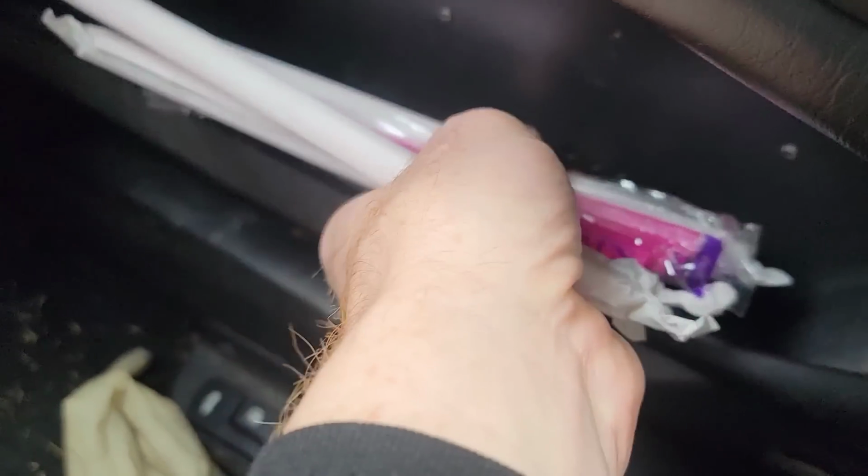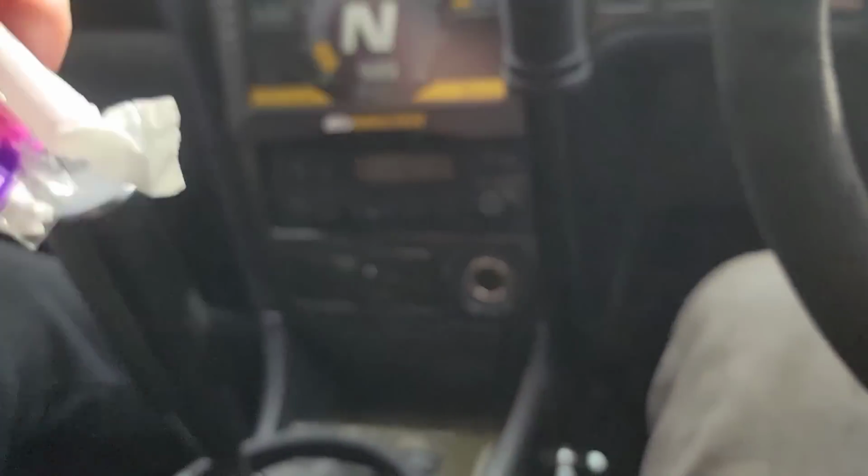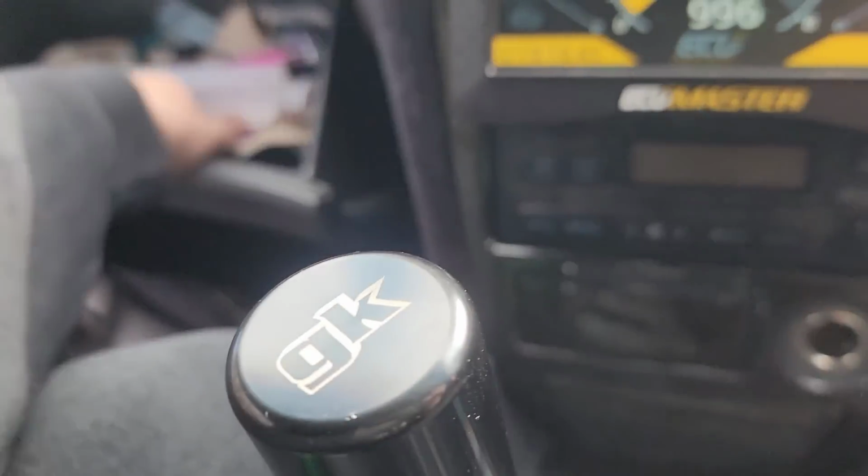But the problem is, I keep putting them in my door pocket, and they fall out every time I open the door. Which is now a problem. So I guess they're going in the glove box. We got room in there. We're running out of room in there, too.